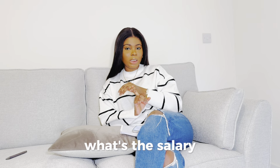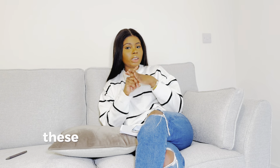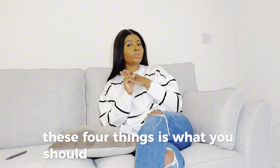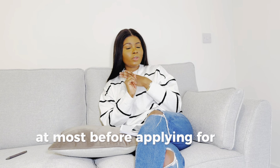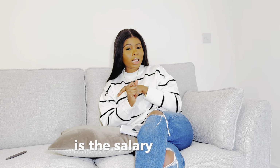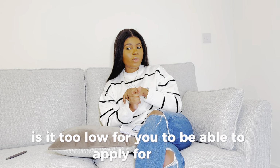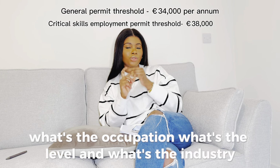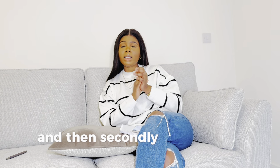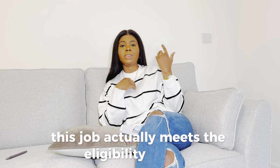What's the salary? What's the job level? What's the occupation? What's the industry? These 4 things is what you should know at least, at most, before applying for the job. Is the salary enough? Is it too low for you to be able to apply for a job? What's the occupation? What's the level? And what's the industry?